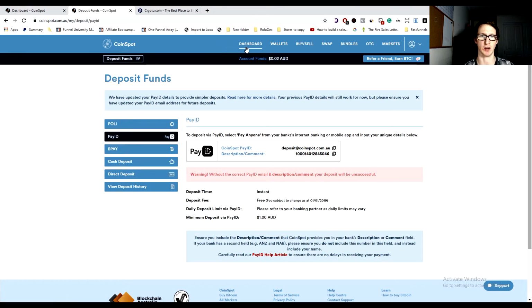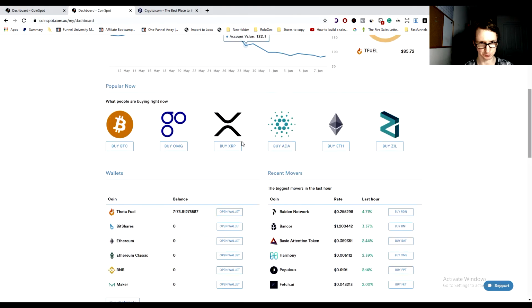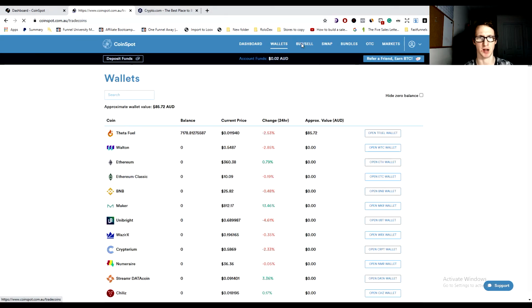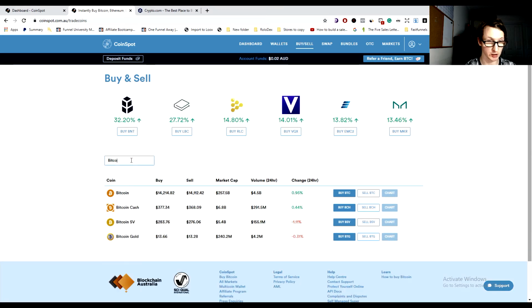So once you've deposited the funds, it should appear up here. You should have a certain amount in Australian dollars. And then you just go to your wallet, or you can just go to buy and sell. You can type in the coin that you like. So you're looking to buy Bitcoin.